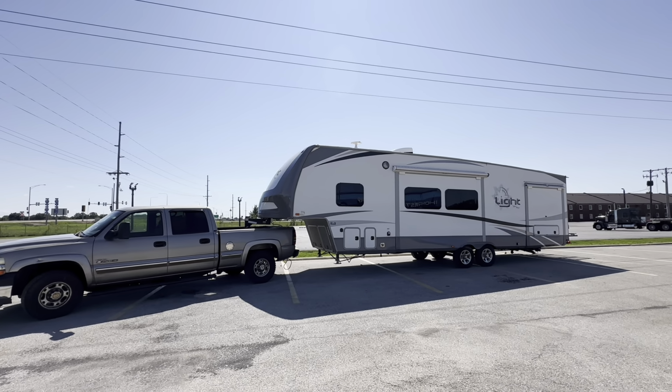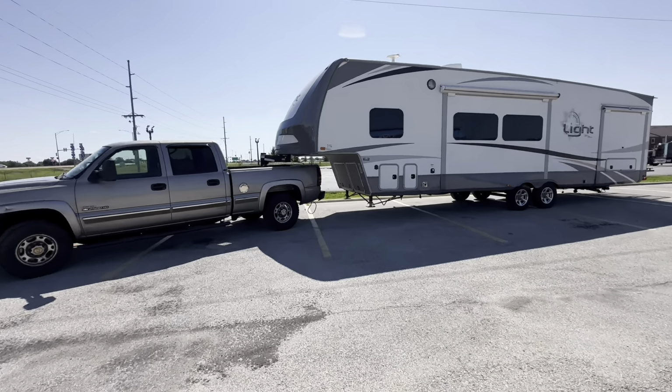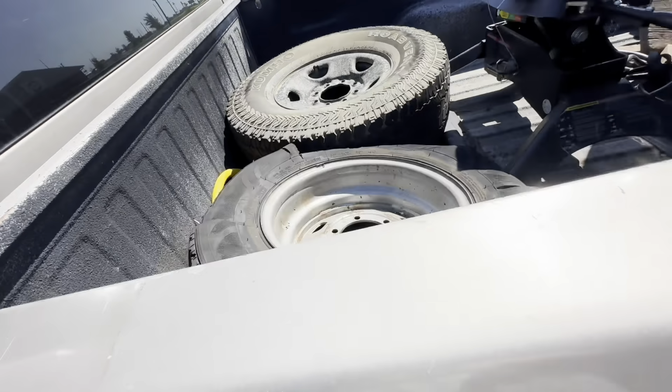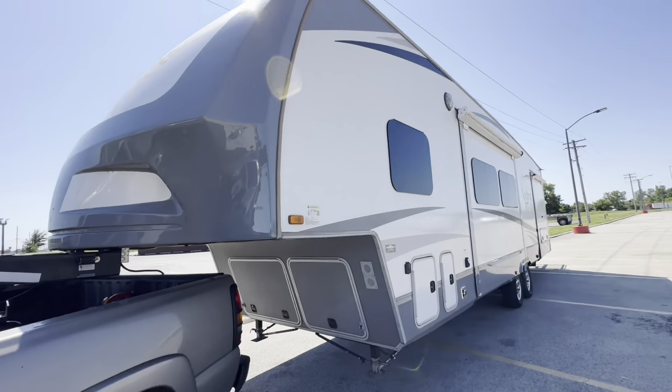We're gonna get back on the road and make some miles here. I'm gonna see if I can find a spare, because obviously the tire there got pretty trashed, you can see. So anyways, we're gonna get on the road, but we'll see.